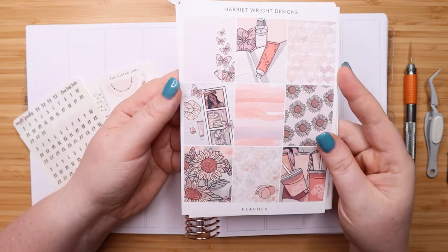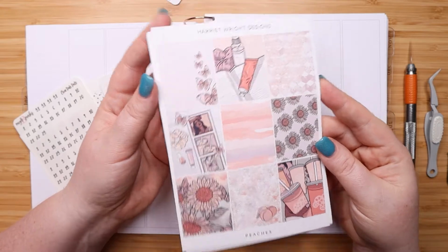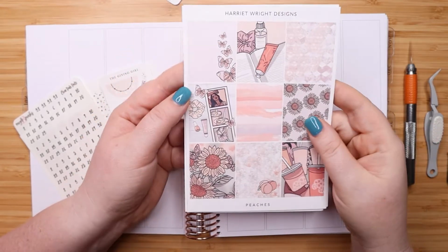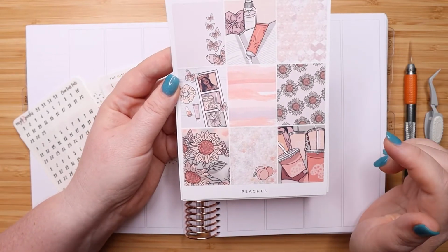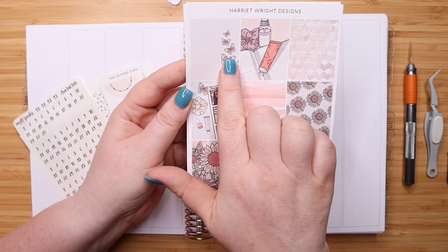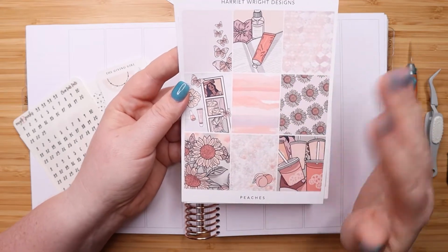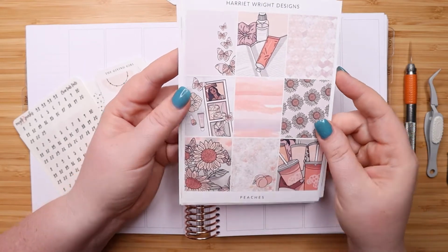It's very summery, which I know summer's not quite here, but I felt like it is this weekend because it's super hot up here in Michigan. So I decided to go with this one. I really love the butterflies in this and this little sunset type abstract and the sunflowers. I think they're really amazing.